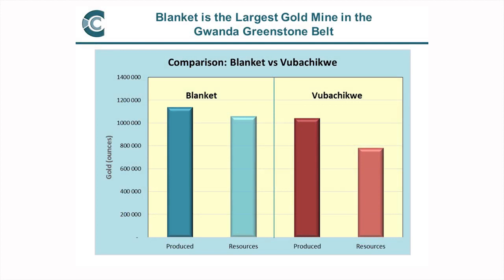Comparing the two biggest deposits within the Gwanda Greenstone Belt, that's the Blanket deposit and the Zimbabwe deposit, Blanket has produced nearly 1.2 million ounces, whereas Zimbabwe has produced close on 1.1 million ounces. And of what remains in resource, Blanket still has more than 1 million ounces of gold in resource, whereas the Zimbabwe deposit is now in its mature stages and has substantially less gold. So Blanket clearly is the biggest producer of gold in the Gwanda Greenstone Belt.